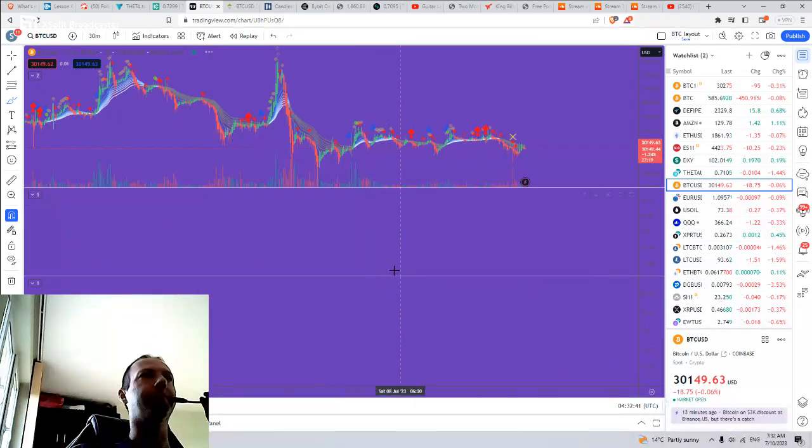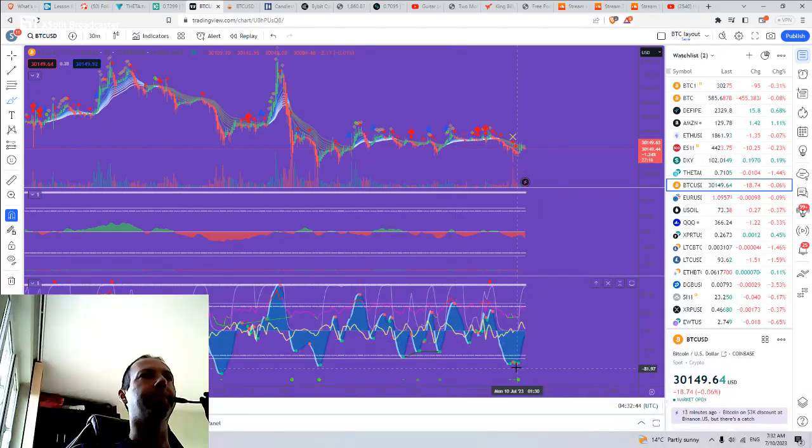So on the 30-minute we see that there was a very deep momentum, which may suggest another wave to the downside, and this is the first EOX. There might be a second EOX and a third one, and then Bitcoin might break this support here at 30k. If this happens, of course there would be another wave to the downside, very bearish for Bitcoin. But right now things look choppy, and everyone is waiting for this 30k to hold.